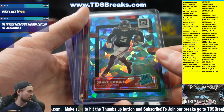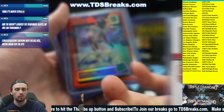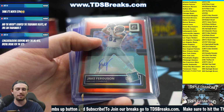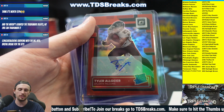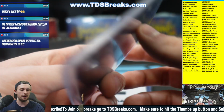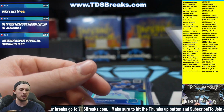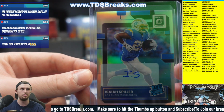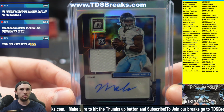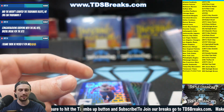Drake London. I forgot about this Drake London we had too. Drake London cracked ice, cracked blue ice, rather. This one's numbered out of 15, number 1 of 15 on there. Louis Seen red out of, what did they say, 75. Jake Ferguson red out of 75. Rookie Tyler Allgeier rookie red out of 75. Tariq Woolen purple rookie out of 35. Got a redemption card for the Kenneth Walker III rated rookie out of blue. Should be out of 50, we think, maybe. Isaiah Spiller, silver rookie autograph. Killer Malik Willis RPO card, rookie card. That's killer. That's a huge card.